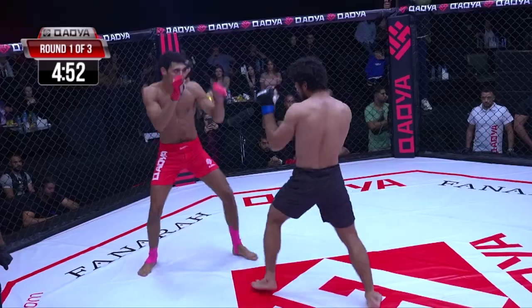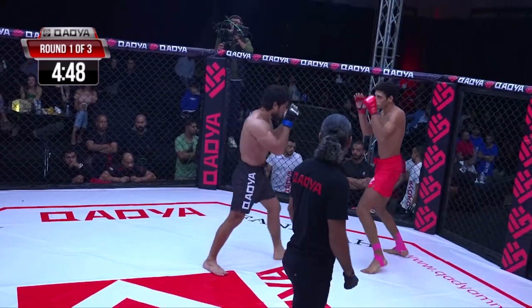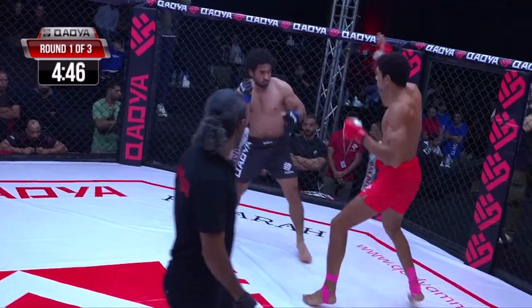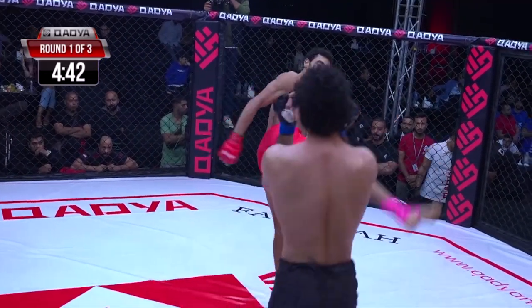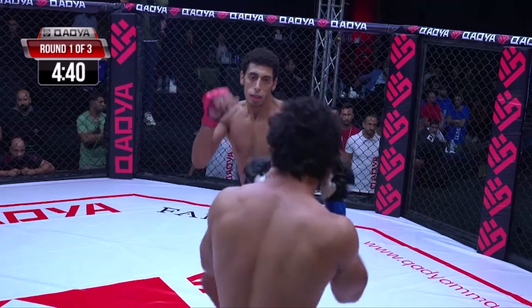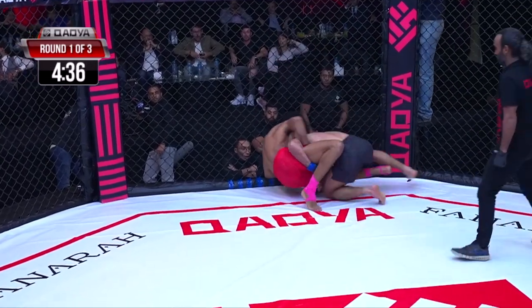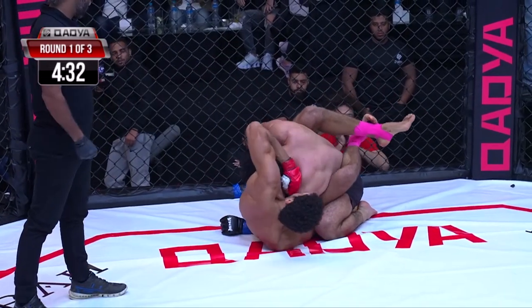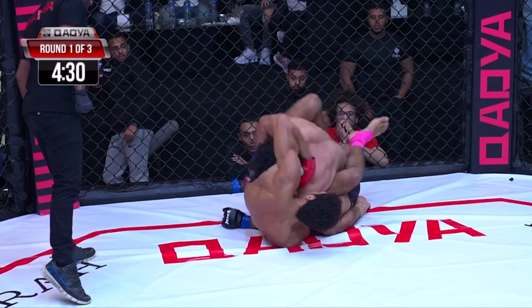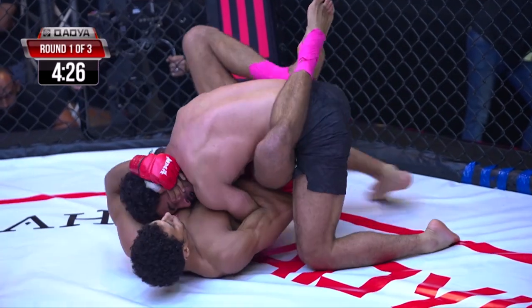Heavy kicks starting off from Abdallah. Abdallah trying to close the distance like he said he was going to do and take the fight to the ground. Aly controls the center. Aly connects with the first combination of the night. Oh, the flying knee didn't connect, and he goes for the takedown. Abdallah, nice takedown as a counter. Aly got too excited with that flying knee. He didn't get anything out of it, and he found himself on his back.